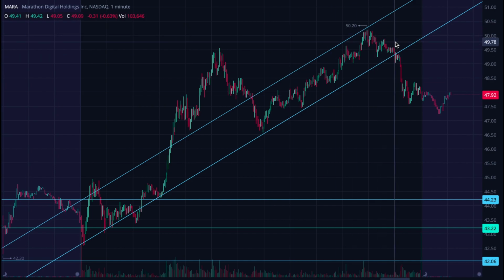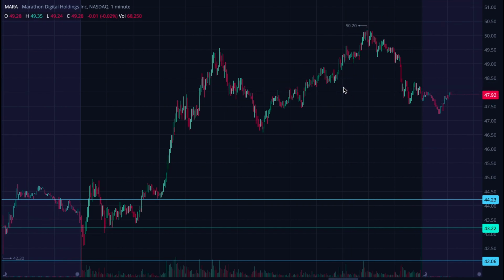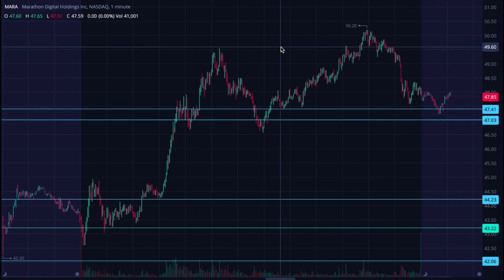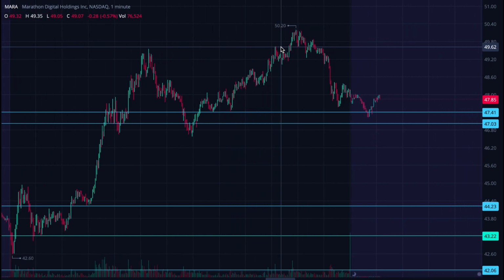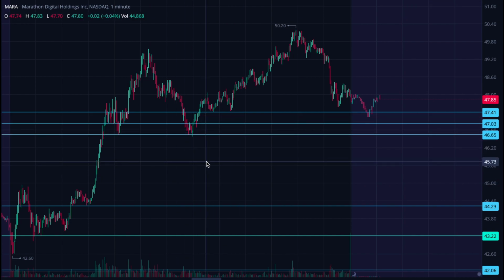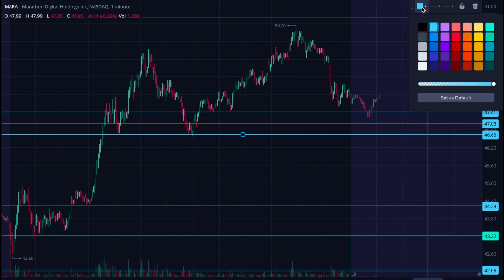So it was in this channel and now has fallen out pretty confidently of that channel. I don't think it's bound to retake that channel. But what I'll be looking for is some potential dip buy zones here and here. Just keep in mind Mara tends to have really big ups and downs. So yes, it will have some slower days, but when it moves, it really moves. So these would be my initial dip buy zones to look for taking a position in Mara tomorrow.